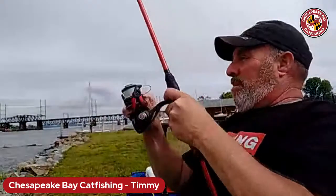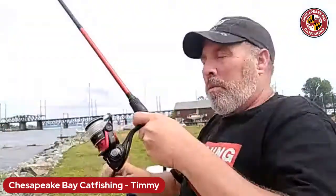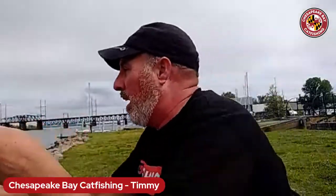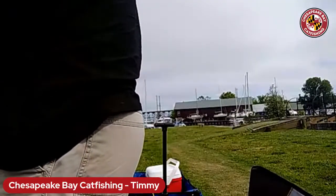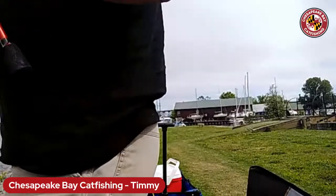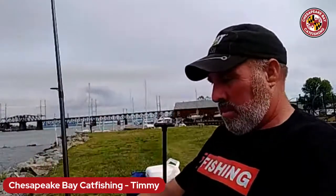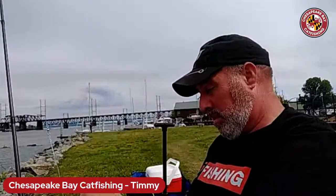There he is. Got him. Fish on. Fish on. Ah, there he is. Little bitty guy. Did I lose him? Yeah, he got off. God dang it. I did get a big piece of grass, though. Ah, we had one. That's the joy of circle hooks.